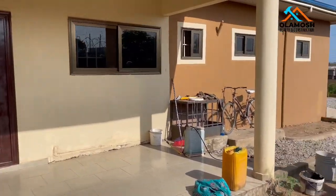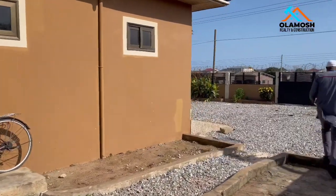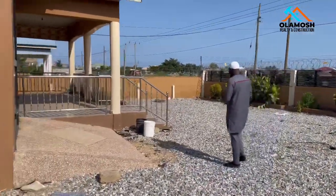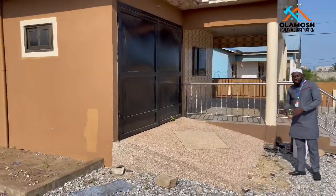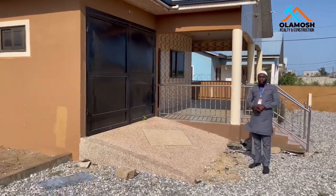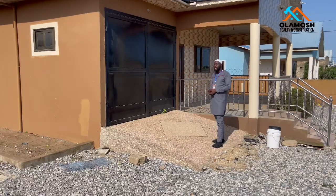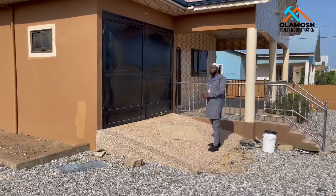Okay, so the remaining space of this three bedroom house, as you can see, it's a very spacious environment. On the front view of the house, this is where the garage is. If you have some special cars that you don't want people to easily come into the compound to see, you can just open the garage, then you move in to keep your car over there. And if you like, you can even convert it to another room, to make it a four bedroom.